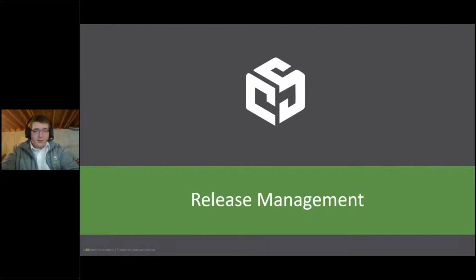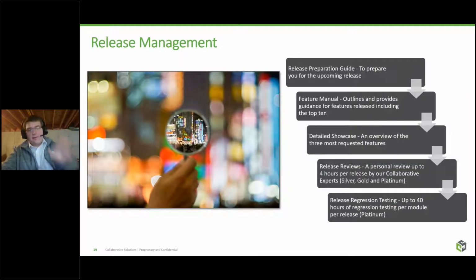Release management. Year-end hits you, and then immediately the R1 comes up next. So we've come up with a couple of different offerings around release management that we found are really, really helpful for customers. First things first, before even the what's new report gets dropped, we have the release preparation guide. This gives you the important dates. Hey, when is the what's new going on? When do I need to get preview refreshed?